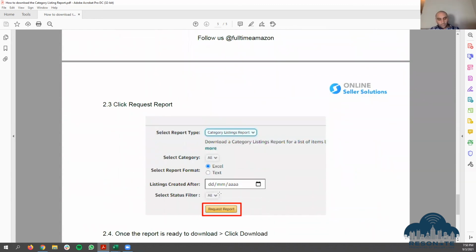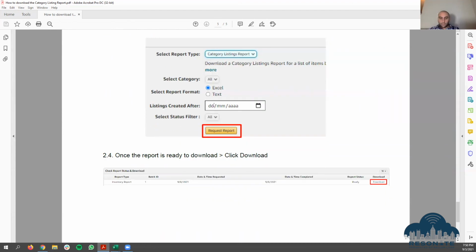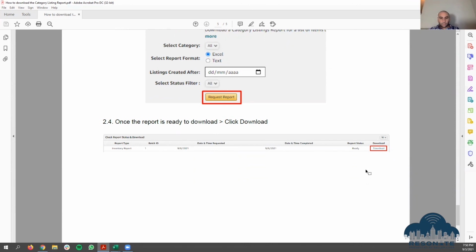A cool thing here is that if you're a seller with products from different categories and you want to narrow down the amount of columns this file has, you can select the category here. So if you're selling toys and food, you can select only the toys and only the food and download two different category listing reports, and you can see all the attributes there. Otherwise, if you download everything together, you will have all the columns from all categories for all the ASINs, which can be very overwhelming sometimes. After you request the download, you just need to wait. It really depends how big your catalog is. It will take longer, and then you download it.